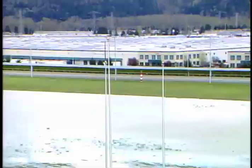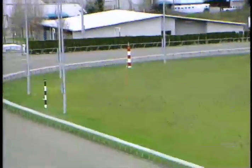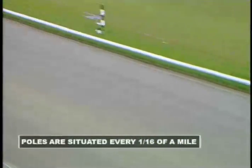the half-mile pole in the middle of the backstretch, the 3/8 pole, where many jockeys are instructed to begin to make their move in a race, the quarter pole, the red and white pole 1/4 mile from the finish line. Poles are situated every 1/16 of a mile around the track.